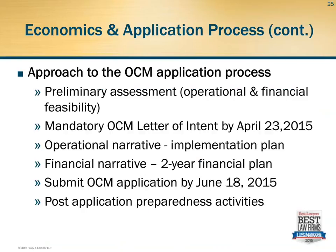The approach to the application, I think, is pretty straightforward. Those that are anticipating making application really need to conduct their own internal preliminary assessment, both operational: is there organizational readiness to step into this, as well as the financial feasibility, the simulation on a candidate-by-candidate basis, perhaps similar to what we showed a little earlier here.